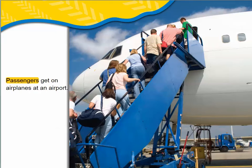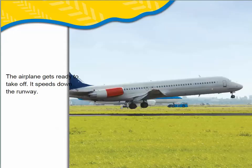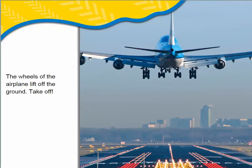Passengers get on airplanes at an airport. The airplane gets ready to take off. It speeds down the runway. The wheels of the airplane lift off the ground. Take off!